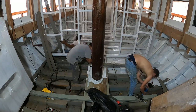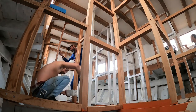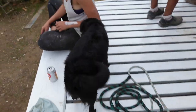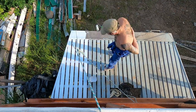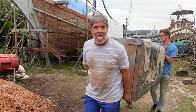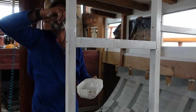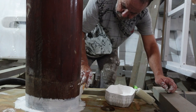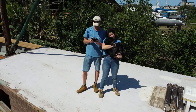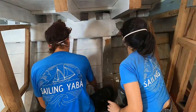Painting the inside of the hull was definitely a milestone, but you know what? The biggest milestone for us was being surrounded by so many people and their good intentions towards us and our project. We know Yabá will be carrying all the love she's been receiving with her. And guess what? We'll be experiencing that love over and over again once we finally leave on board. So thank you so much to our friends and family who joined us.